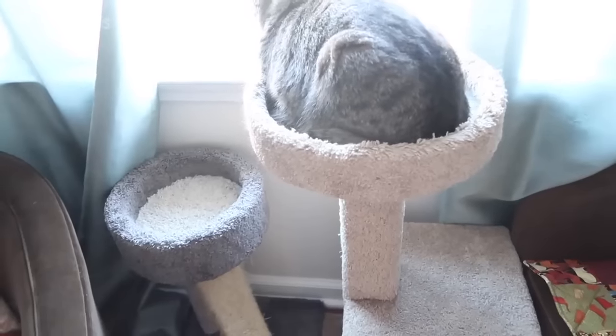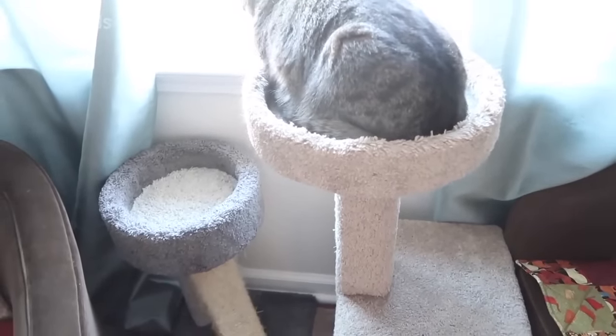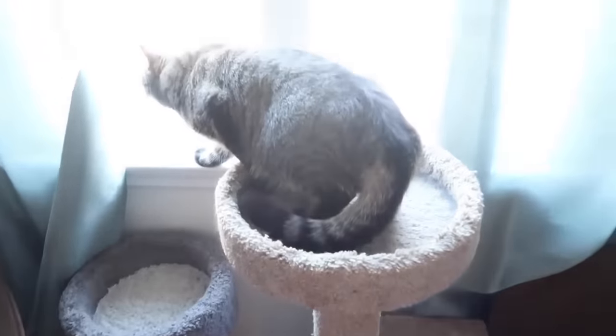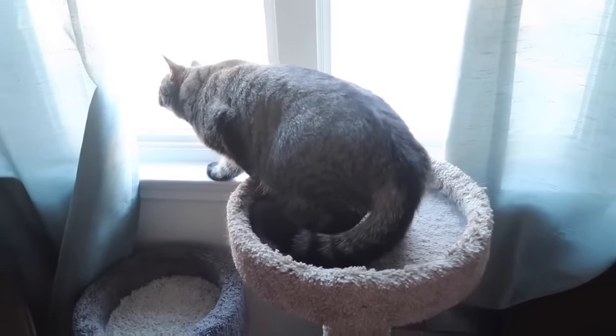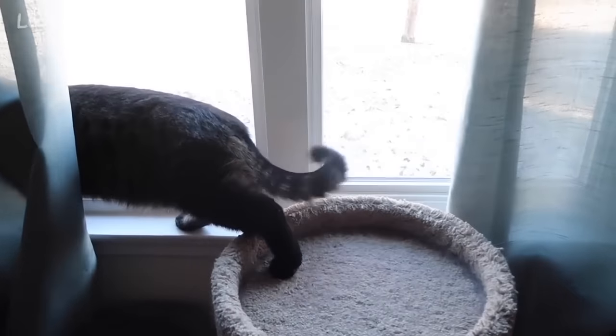Unless I replace these cat towers with a piece of human furniture that the cats can lay on top of, like what's in Boo's room, where there's shelves near the window. Unless I do something like that here, which I would rather do. What are you looking at, Simba? What do you see, a bird?